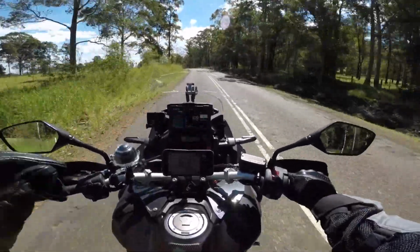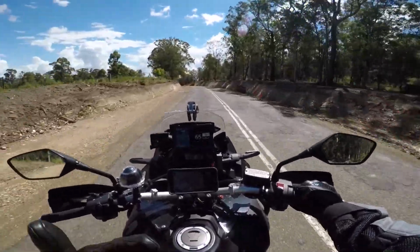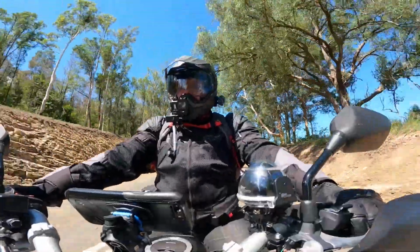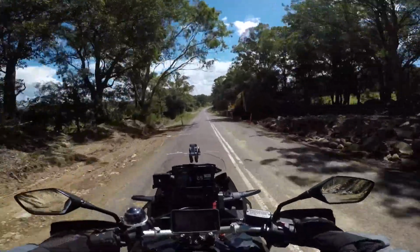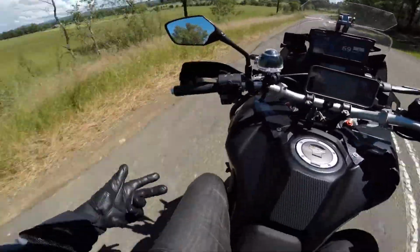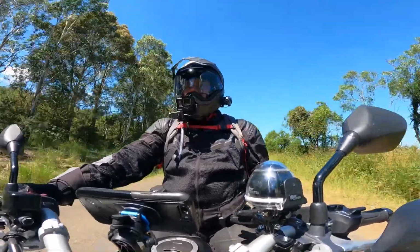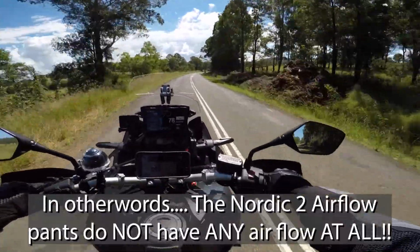And I thought they were supposed to have airflow like the Nordic 3 Airflow jacket, you know, mesh that actually allowed the air to flow through them so that they would be suitable for Australian weather like this. I mean, it's 31 degrees. So today I'm just wearing jeans because I cannot wear them again like that, because it's just too hot and sticky to be wearing them.